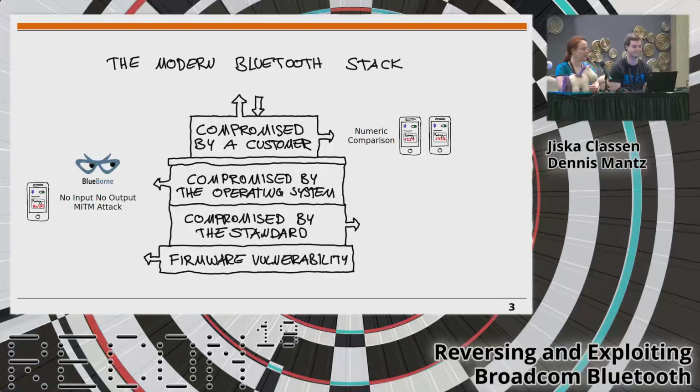Then we have the operating system. There have been the BlueBorne attacks, which are in the upper stacks. And also there is a pairing mode that is called Just Works mode. You need that for your Bluetooth headset, which does not have any input-output capabilities. Older operating systems would simply accept the pairing. Newer ones ask you a yes/no question. But actually, this could also be a man-in-the-middle attack. And there is usually no warning that you're in an insecure pairing mode, and this is something the operating system should fix.